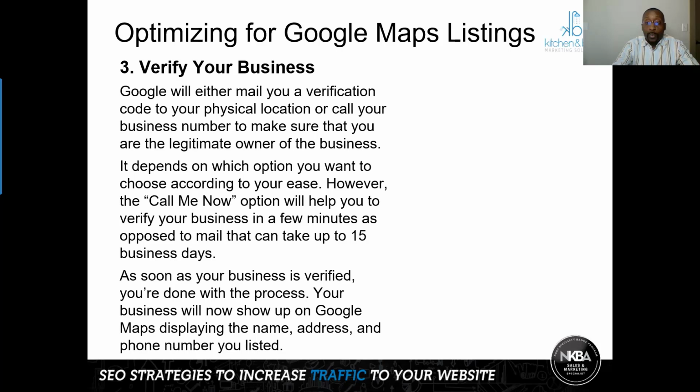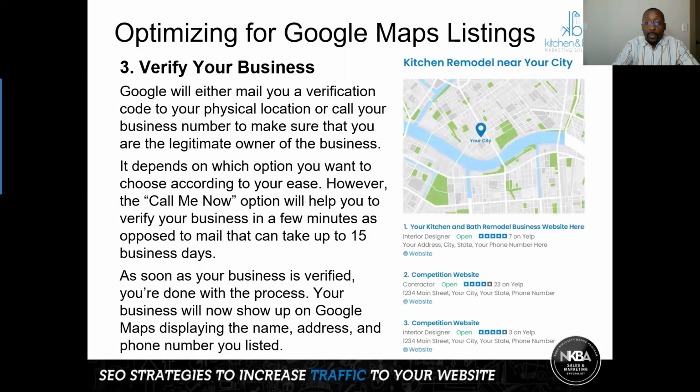And they're going to ask you questions on your location to verify, because they have all of this information, so they know where your location is, where you are, so they'll be able to verify, and they can verify you on the spot. Once you're verified, which may take 5 to 10 minutes on the phone, you'll have your listing.